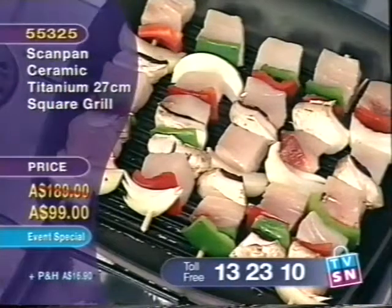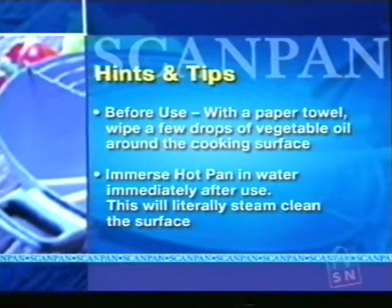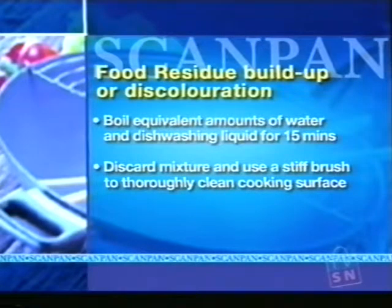Let me give you your hints and tips while that's cooking. Before use, with a paper towel, just wipe a few drops of vegetable oil around the cooking surface. Then immerse the hot pan in the water immediately after use, and this will literally steam clean the surface away for you. Can I just put a bit of that on there, Kate, to make it a bit nicer, and then we'll serve up the frittata. Thank you. If you do get some residue build up, then boil equivalent amounts of water and dishwashing liquid for 15 minutes. I wouldn't do that. I'll just put a few drops of dishwashing liquid in there. You don't need equivalent amounts. For 15 minutes, discard the mixture and use a stiff brush to thoroughly clean the cooking surface.